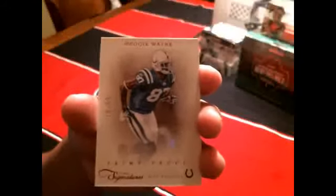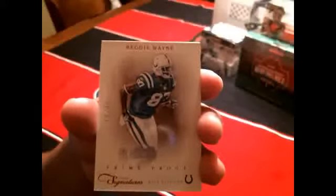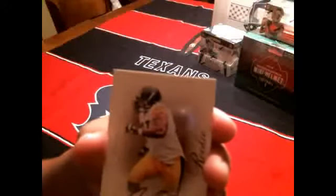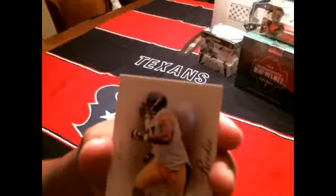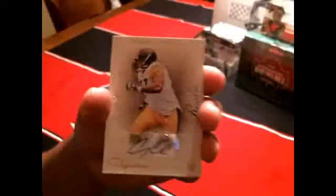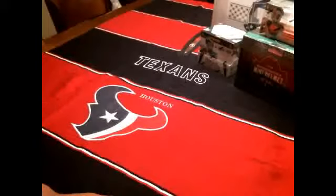Wow, that's odd. A prime proof, numbered 18 of 99. It's West Virginia. And our hit, a Cameron Heyward rookie auto for the Steelers. Pittsburgh, Grimm's Word, that's you. Very nice card. It's got a decent auto too. And I didn't need the checklist.